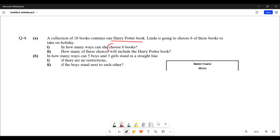Choose means selection, and that's combination. So this is a question on combination: choosing 6 books out of 18 available books. So that's going to be 18C6, which gives us 18564.